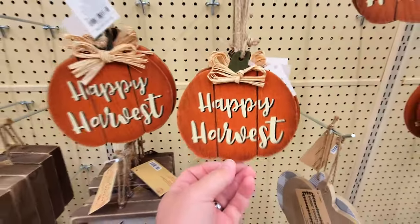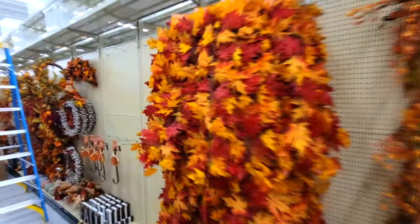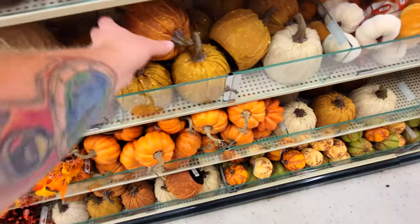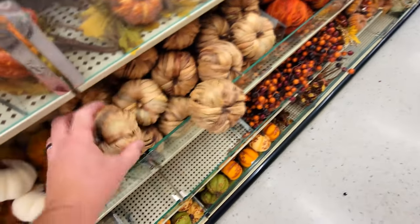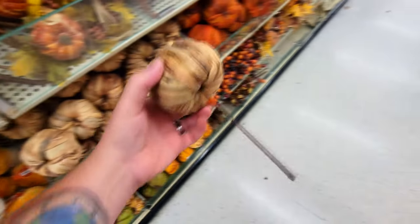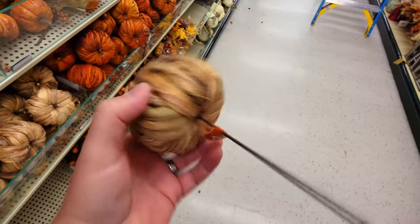Happy harvest. And here we have a ton of like fall garlands and stuff. I like these with the leaves. Nice and fall colory. That is cool. Lots of different sizes and shapes and colors of pumpkins that you could decorate with. Look at this one. What the heck? That's like on a string. What the? That's kind of cool, but kind of strange.